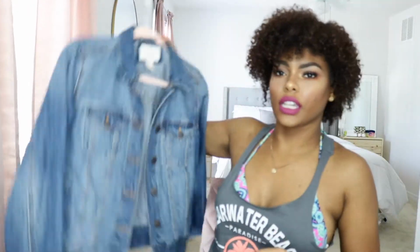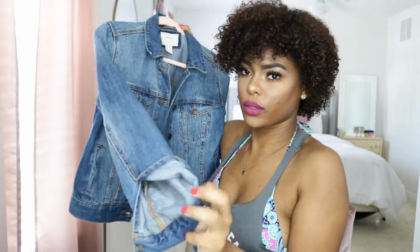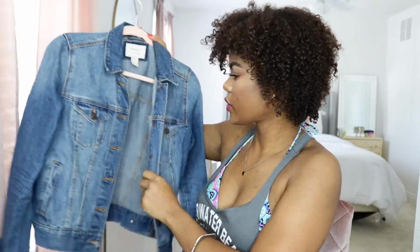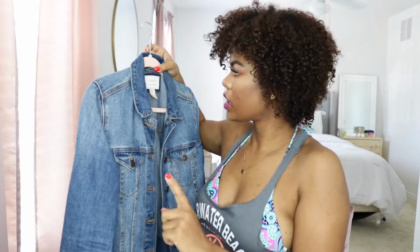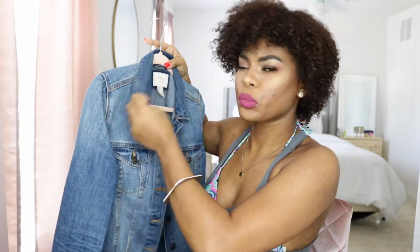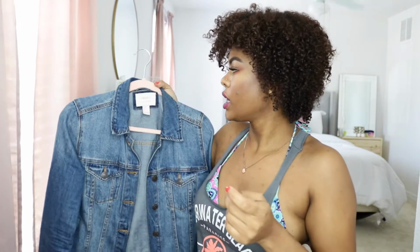We all know a denim jacket is very important in the summer for those cold summer nights. I got this one at Forever 21 for $32. I got it in the spring, but it's absolutely gorgeous. It's very comfy, and I love it. And again, I'm very picky about the denim colors, so I always go with something about a light to medium wash is what I like.